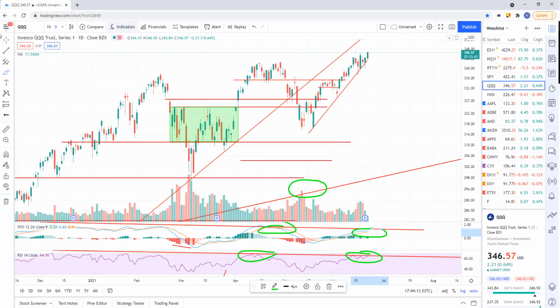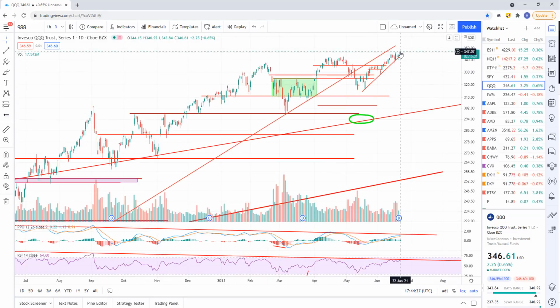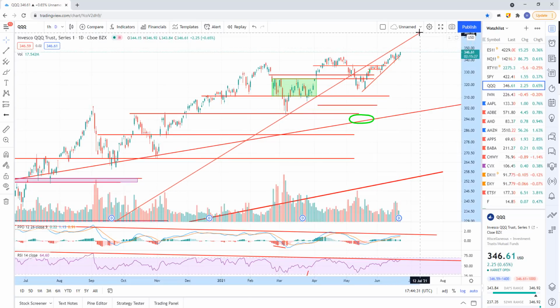This is what we look for to give us a sign that a trend reversal is likely. It doesn't mean it's guaranteed, just means that it's likely. And I'm looking for that. So the signs that I'm looking for, now that we've made an all-time new high, we could pop up and hit this trend line right up here.